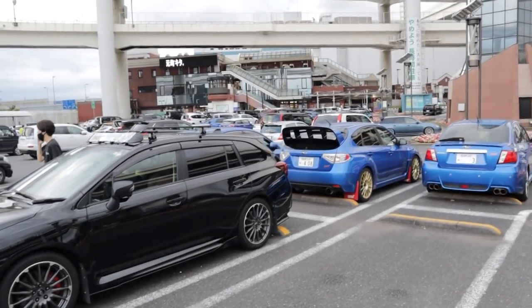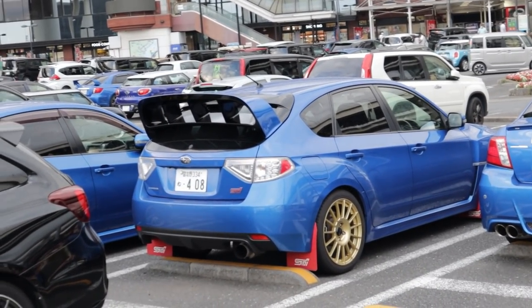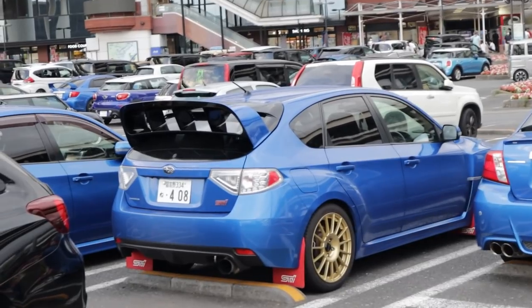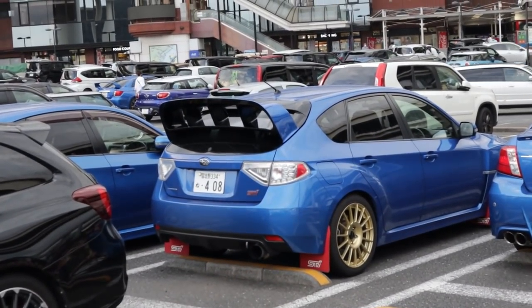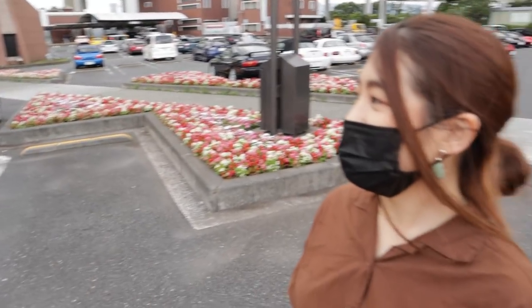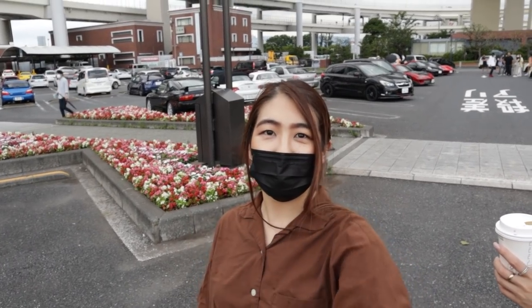These WRX hatches are growing on me, man. I don't know, something about that wing there that just looks fire. May, what do you think of that wing on that blue hatch Subaru? Look at that. It's like a bookshelf. Yeah. It's like an IKEA bookshelf. Yeah. But on the back, it looks sick. Put like the model Hot Wheels and stuff in it.